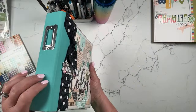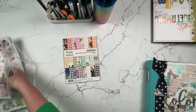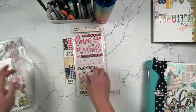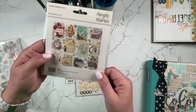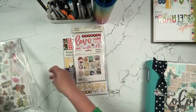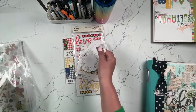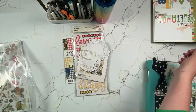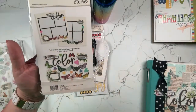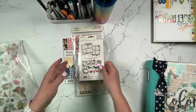The kit includes the teal album, includes the paper pad from Color Palette, includes the title foam stickers, all of those amazing colors, the ephemera again, see what I mean by the color palette? Everything has all of the colors in it, which I think is just so beautiful. I think you have four little doilies, lots and lots and lots of crochet string thread for your tags, a yard of polka dot ribbon, the page pieces.